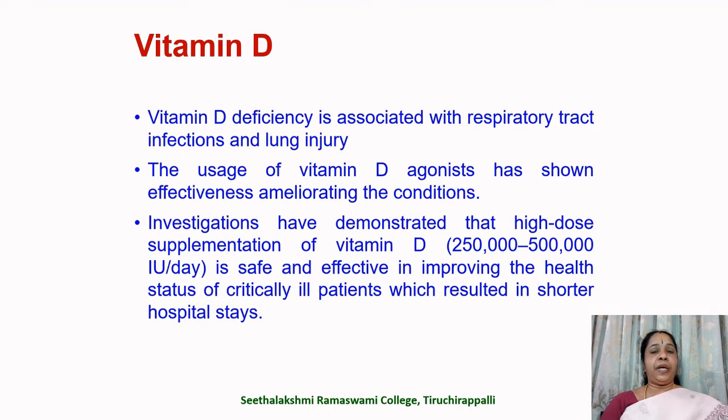Vitamin D. Vitamin D deficiency is associated with respiratory tract infections and lung injury. The usage of vitamin D agonists have shown effectiveness in ameliorating the condition. Investigations have demonstrated that high dose supplementation of vitamin D, that is 250,000 to 5 lakh international units per day, is safe and effective in improving the health status of critically ill patients, enhancing the capacity of the blood for oxygen transport and increasing the hemoglobin levels, which resulted in shorter hospital stay.